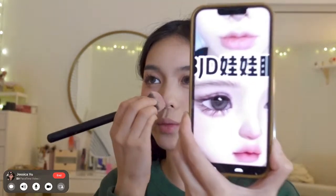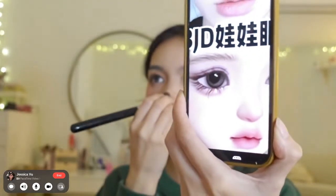I like rolling it on because it presses it into your skin better and makes it last longer. In this picture, it looks like she has a lot of blush around her nose too. It looks almost like the crying makeup. I need to find a way to set the white balance so that it doesn't always auto correct. So I'm gonna apply it around my nose too.